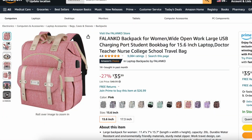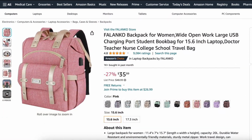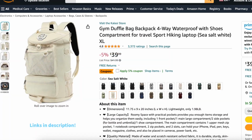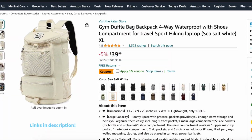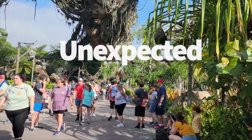This one's on Amazon, and it can help you carry a lot of stuff around the parks with you while not eating into your shoulders the entire time. And then there's this duffel bag backpack that we also found online that legit has a compartment just for an extra pair of shoes. So what about all that unexpected stuff?